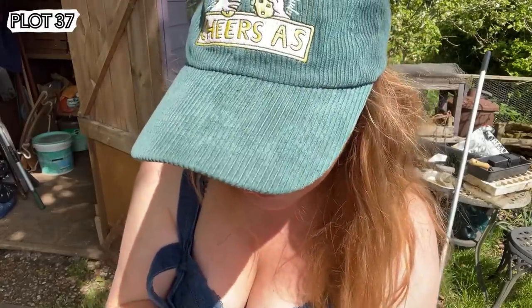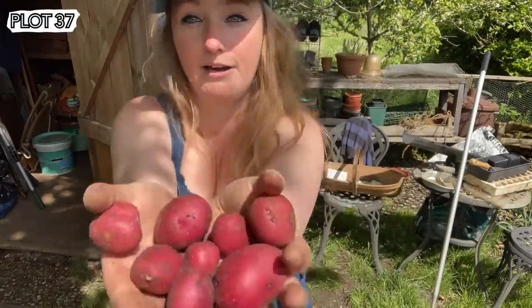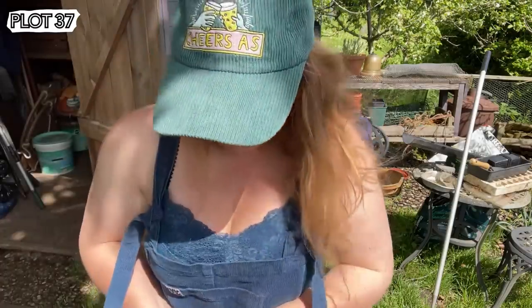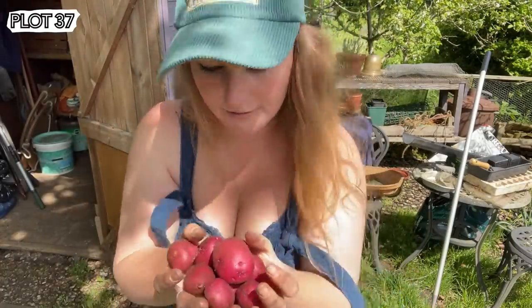Okay, it is not an enormous haul, but there was only one potato in that pot, and it was a bit of an experiment. And I think, oh, I've dropped one. I think that's pretty jolly.